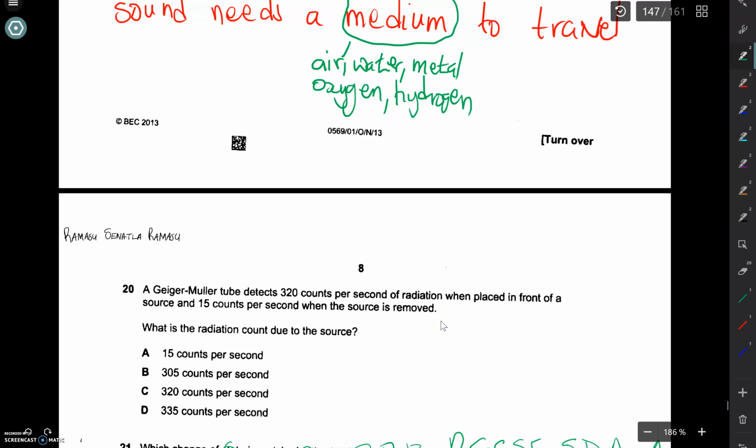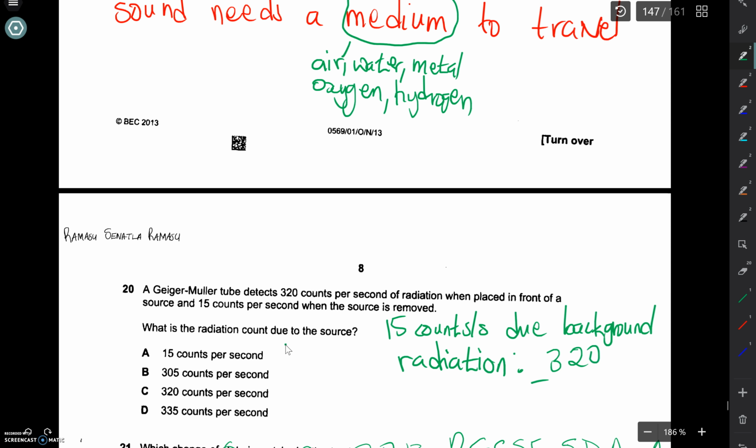Well, this means that these 15 counts per second are due to background radiation. So the counts that are due to the source on its own would be 320 minus 15. This will give you 305 counts per second. So your answer would be 305 counts per second.